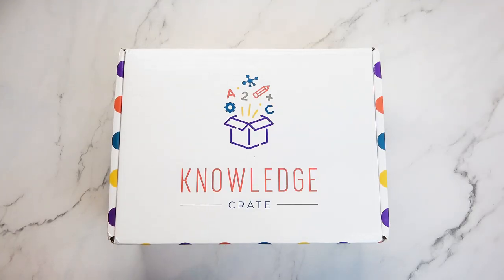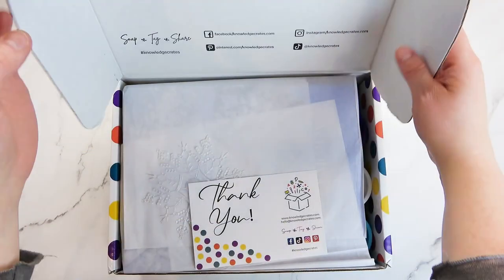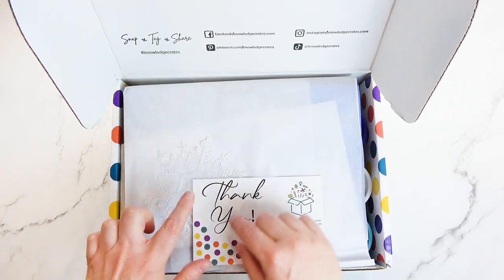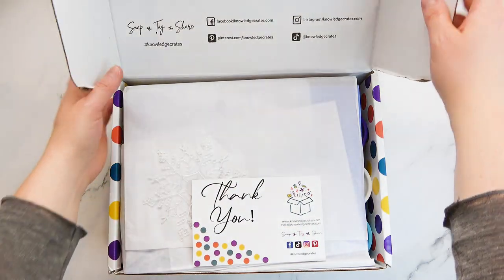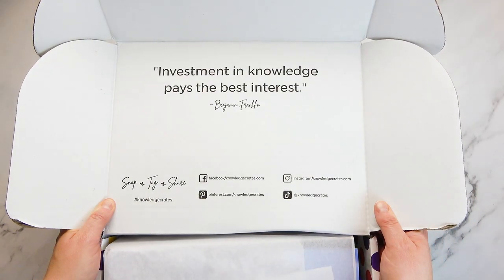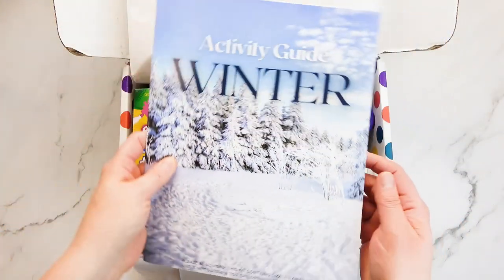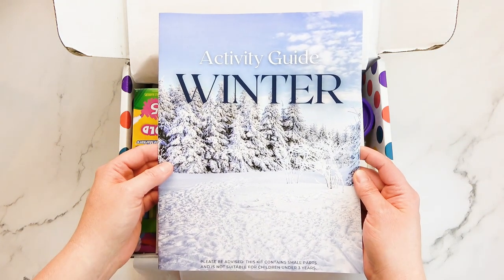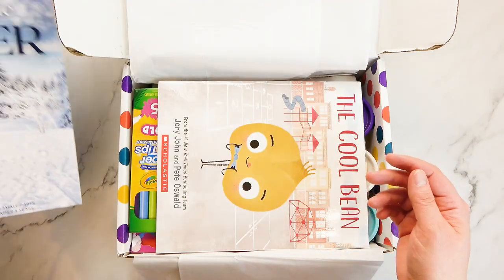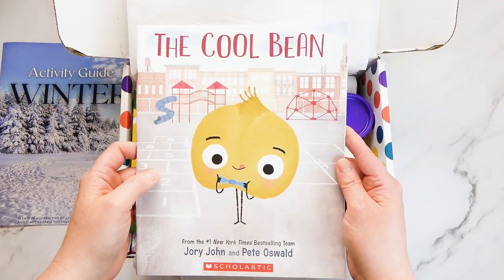Okay, let's open up the box and see what's inside. So we have a nice little thank you note here, and a beautiful snowflake, and the lid where it says investment in knowledge pays the best interest, and that was by Ben Franklin. And on top here we have our activity guide. Like I said earlier, this one is for winter, and I'll save this for after just in case it has some spoilers inside. And then we have our book, and this is The Cool Bean.